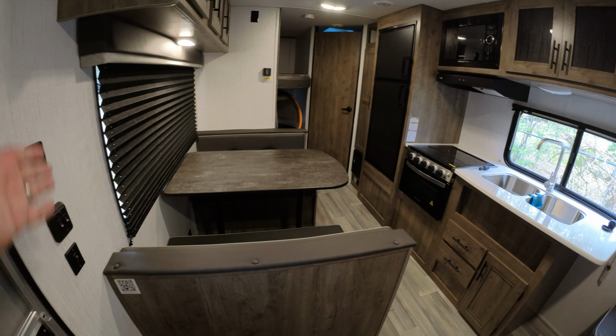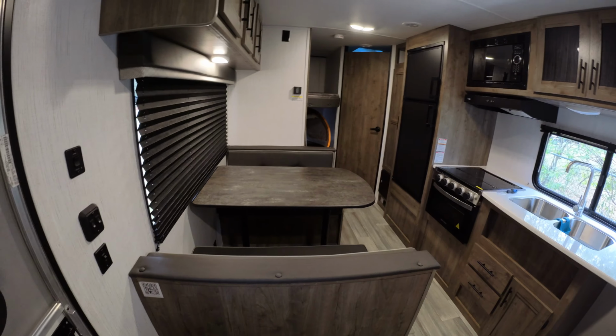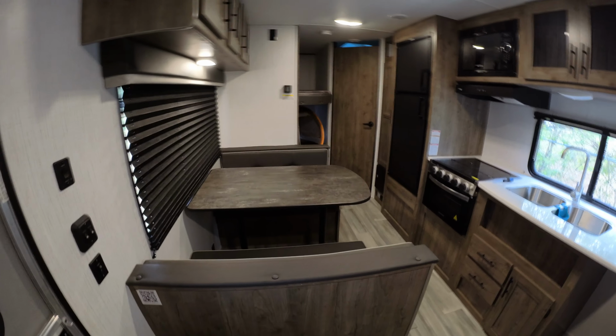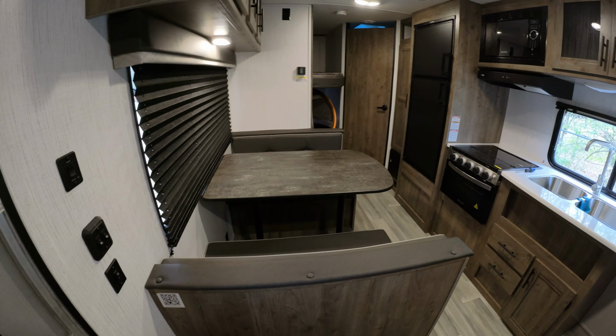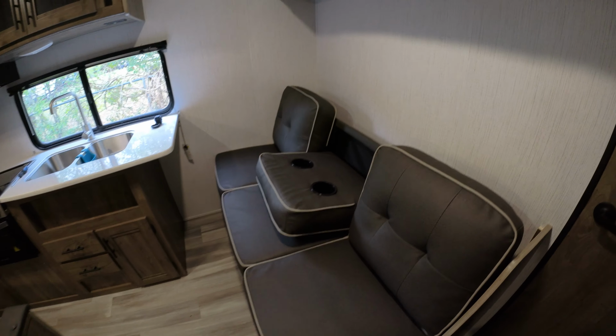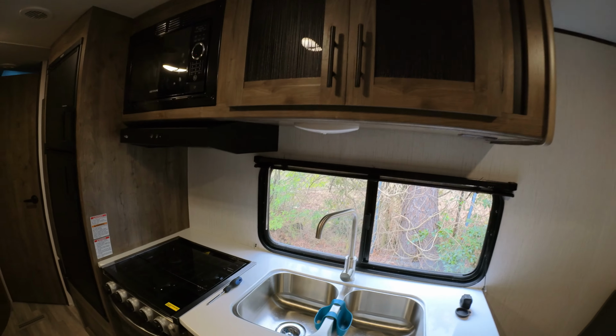Again, this is kind of a shoot from the hip type of video. So as you walk in, you see we have the dinette, like I said, on the campsite, so we can see the baby girl playing outside, watch the campfire, etc. from the dinette. The dinette does go down into a sleeping area, if you so choose. Over here we have a 3-person couch. This centerpiece does come down for some added cup holders, or the bed can fold all the way down to a sleeping area. And you have storage above, ample storage in this thing. That's one of the things I really did like.